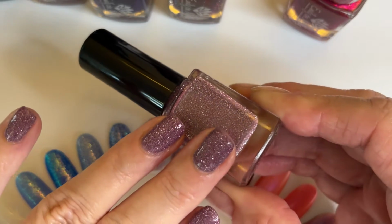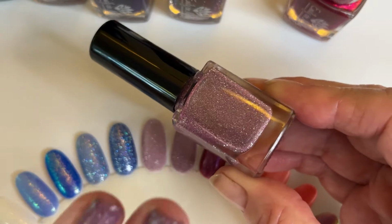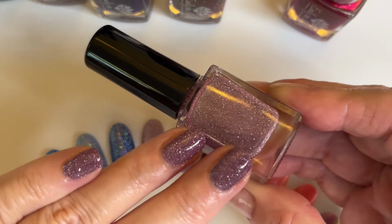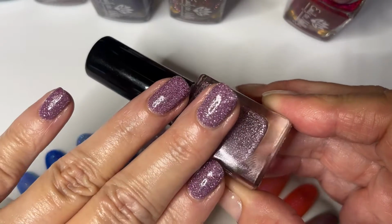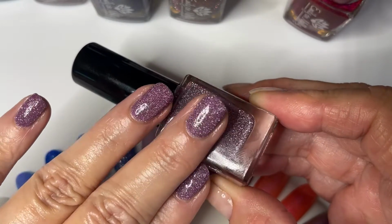So here it is without the bright lights. It's a little bit darker. It's just a really pretty dusty kind of purple. Turn this light back on. Here it is on me in 3 thin coats.